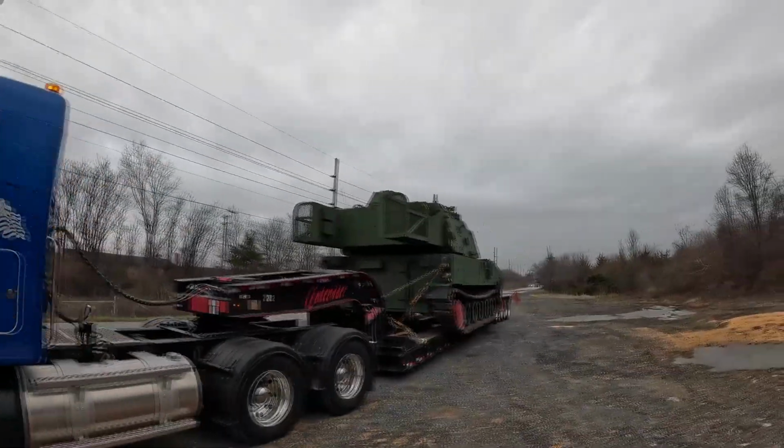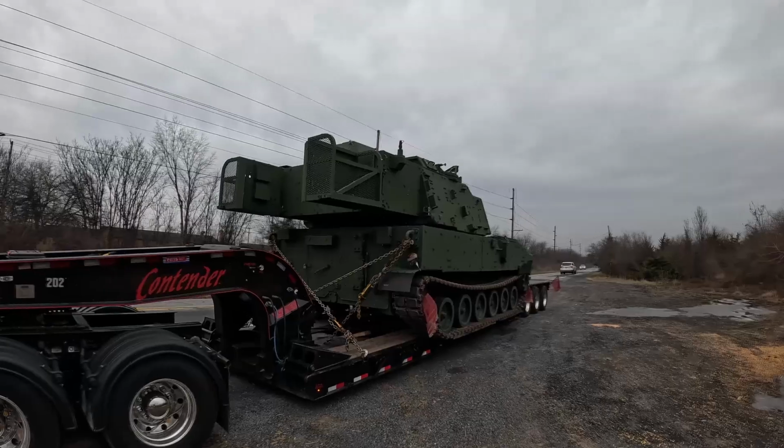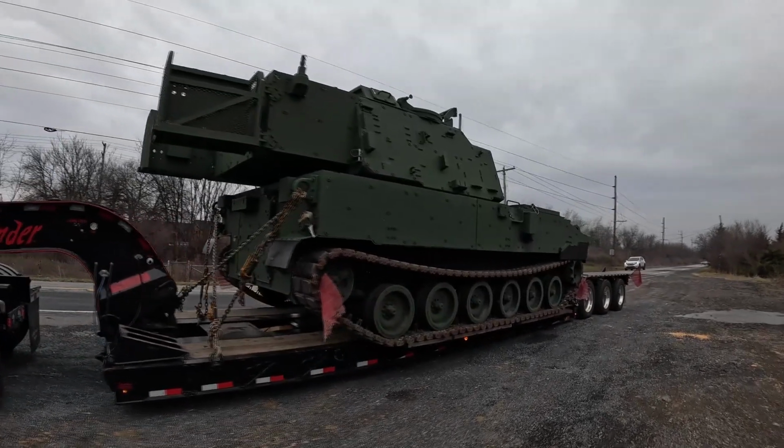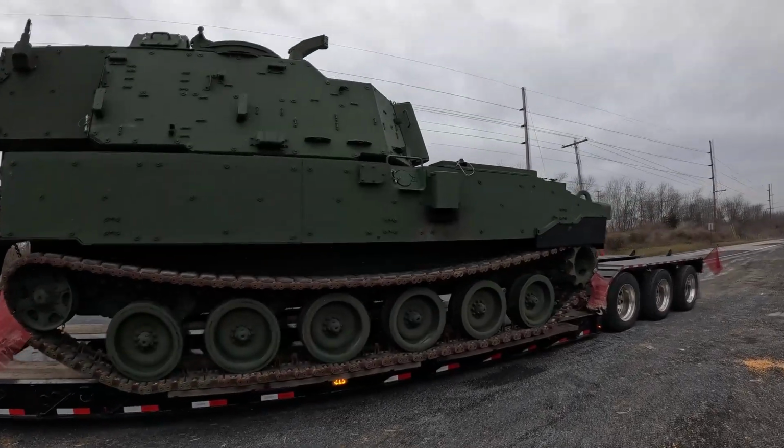All right, guys, we are all loaded up and I can show you what I'm picking up now. It is a M109 Paladin Howitzer. So how cool is that? They don't let you take any pictures or any video on the base while you're loading it. And now I got it loaded up so I can show you guys what I'm hauling.